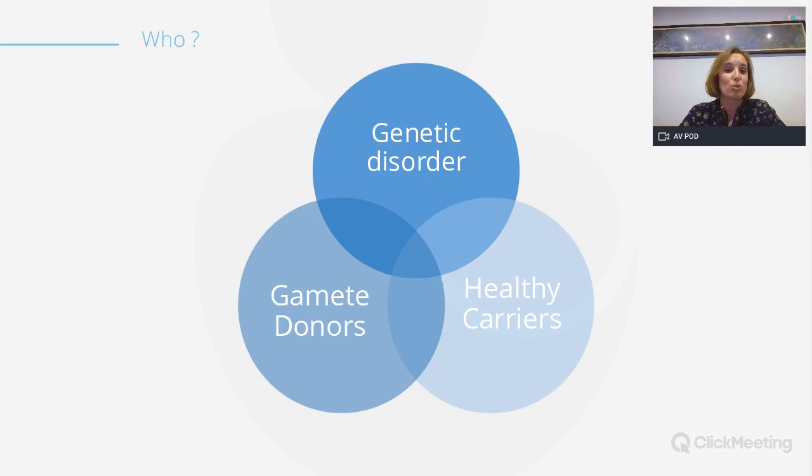So who should do this kind of genetic testing, or who is at risk of having a child with a genetic disorder? Well, all of us. We can be healthy carriers of a disease and decide to have a child with our partner, but even when we use gamete donors, even though they are healthy and we do many tests on them, they could also carry a genetic disease. So if you don't look for it, we might eventually find ourselves with a child with a genetic disorder.